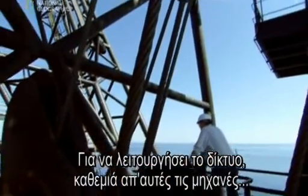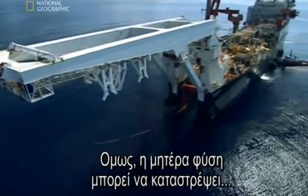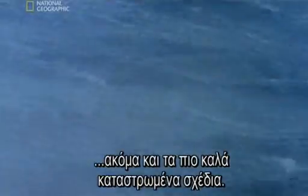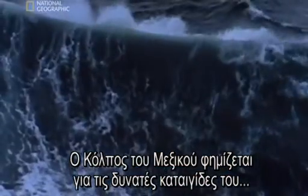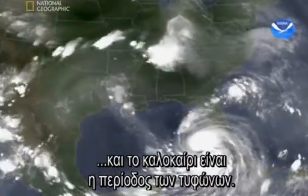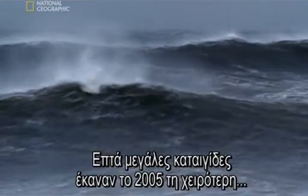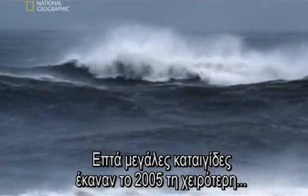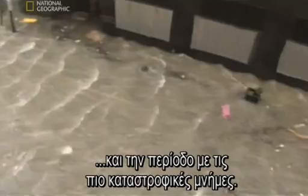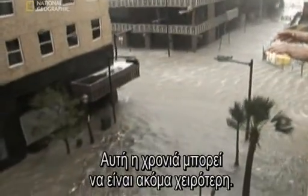To get the network up and running, each of these machines will have to do its job perfectly. But Mother Nature can wreak havoc on even the best laid plans. The Gulf of Mexico is notorious for powerful storms, and summer is peak hurricane season. 7 major storms made 2005 the worst hurricane season on record and the most devastating in memory. This year could be even worse.